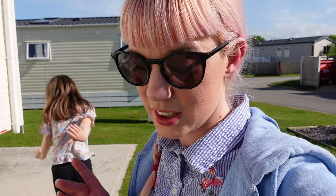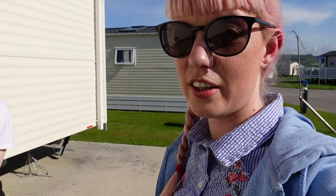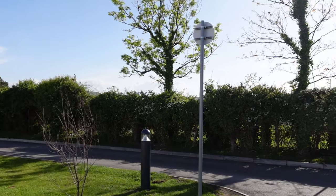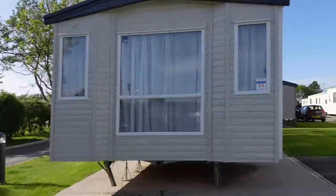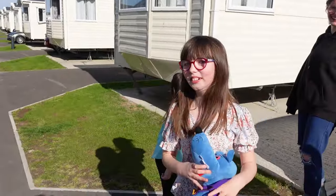So now we're heading down to the entertainment because the Starland crew are going to be coming out in a minute. And Flory loves those, don't you? Yeah. So we're going to head down for that now. And it is looking lush at the moment. Beautiful weather.